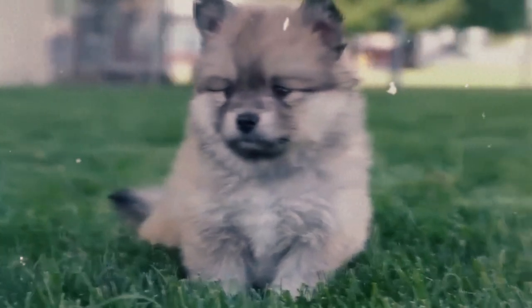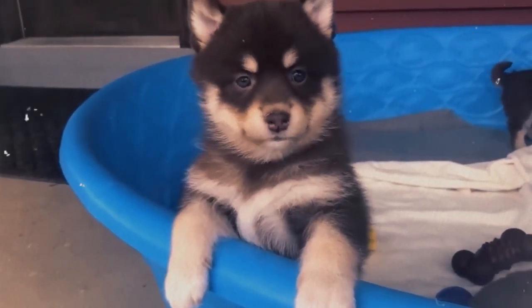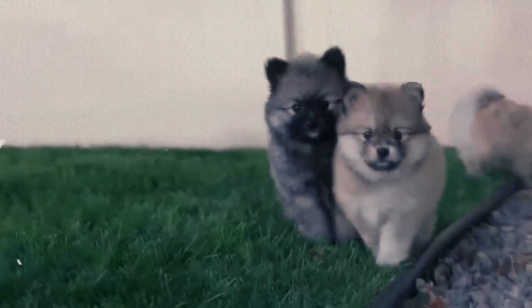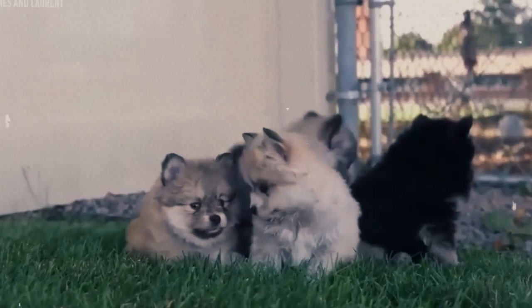However, the appearance of this breed can be unpredictable. Sometimes they look more like huskies or wolves, and other times they lean more toward the Pomeranian side. The randomness goes for their size, too. Some may end up being quite big, while others stay small.